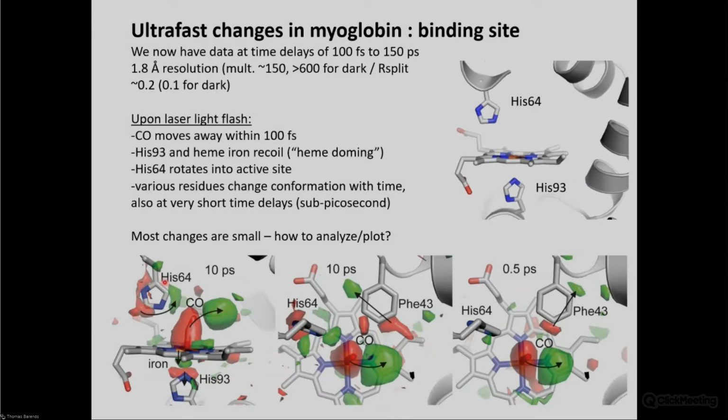This histidine residue over here has apparently rotated into the gap left by the CO. And you also see that the iron of the heme has rebounded. That's also something that was expected from spectroscopy and static studies, and that it's actually pushing this histidine down here.